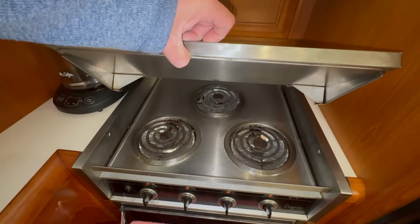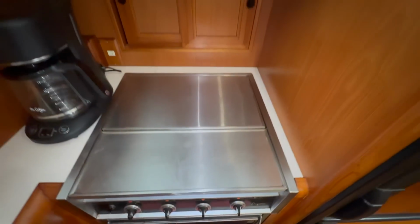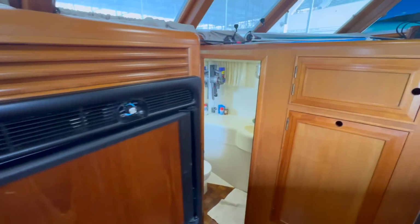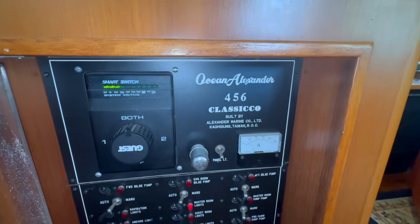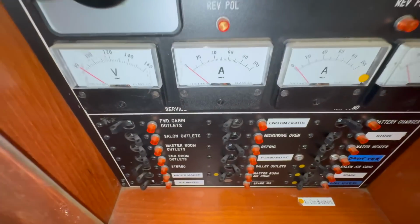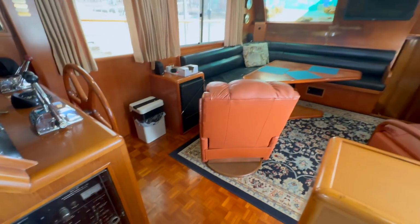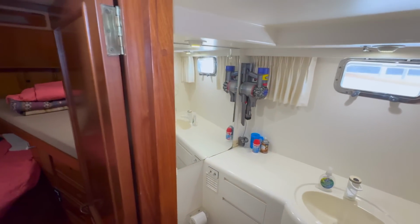I believe this is a three burner top. I thought it was a four burner, but then you've got the oven, which is just so nice. So nice to have a nice oven on a boat. You've got a separate battery bank that takes care of your fridge and freezer here. We've got our Ocean Alexander 456 Classico. It's got your built, and just everything's nicely labeled. And you've got all your panel here, all your gear on it that you would need, and there's nice lights on that as well. So great countertop.